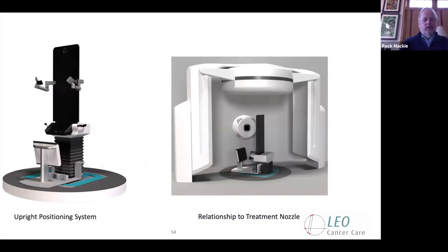So this just shows the relationship of the patient positioning system to a treatment nozzle. We're going to pioneer this in proton and carbon ion radiotherapy. You see that the CT scanner is directly above. You're getting an image of the patient in treatment position instead of having to transport the patient between a CT scanner and the nozzle.